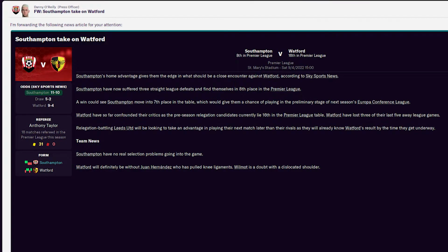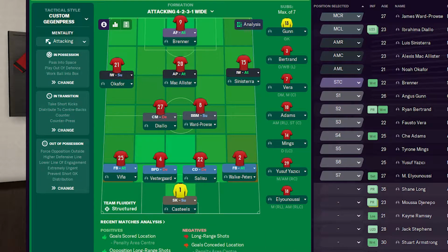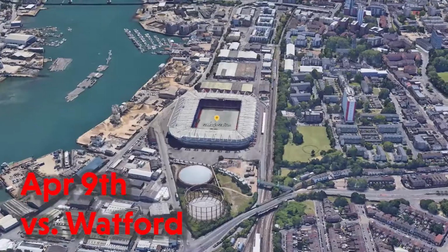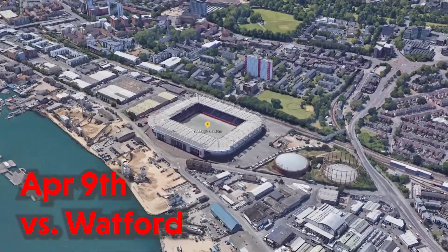Next up is Watford, and hopefully Southampton's home advantage should give us the edge in a close encounter. Vigna in place of Bertrand at left back, and we've got to sleep in our own beds this week as we are back at St. Mary's again. Hopefully this will carry us past Watford onto the pitch.